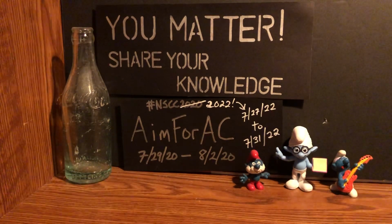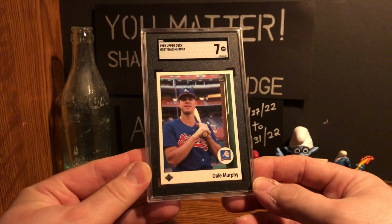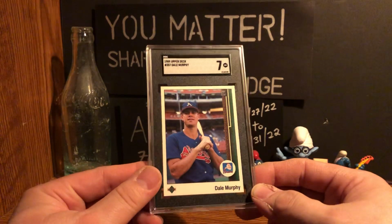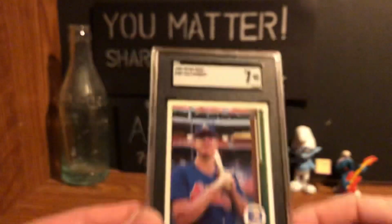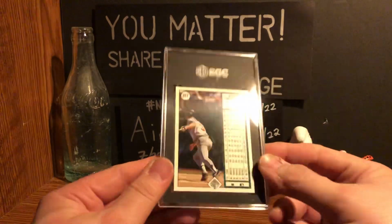Next up, something I've always wanted to own but never really pursued all that strongly, but I can't remember how I came across it, but it might have been recommended by eBay. I'm not sure, but it's from 1989 Upper Deck. It's the Dale Murphy reverse error. Now, SGC didn't do themselves any favors. They didn't mention it on the flip. It's well centered. It's a 7, and I'll show you why.